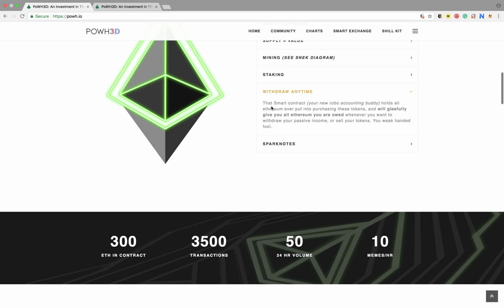So this is the smart contract, your new robo accounting buddy. It holds all the Ethereum ever put into purchasing these tokens and will gleefully give you all the Ethereum you are owed whenever you want to withdraw from your passive income or sell your tokens, you weak hands. They are pretty funny too, right?